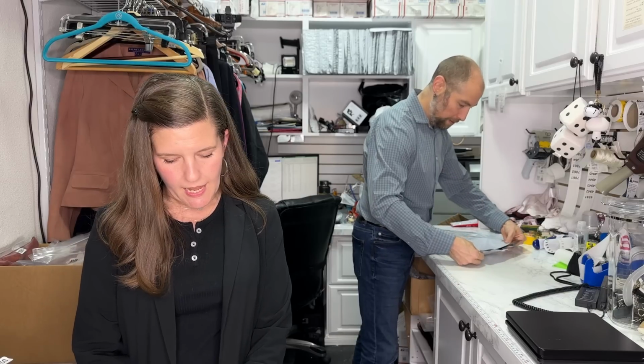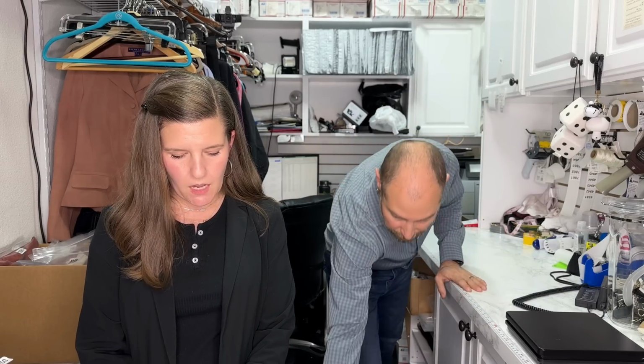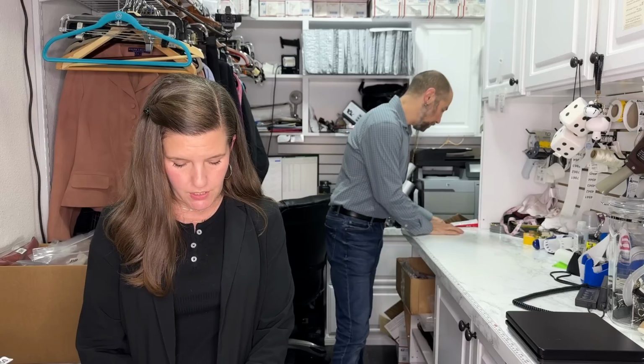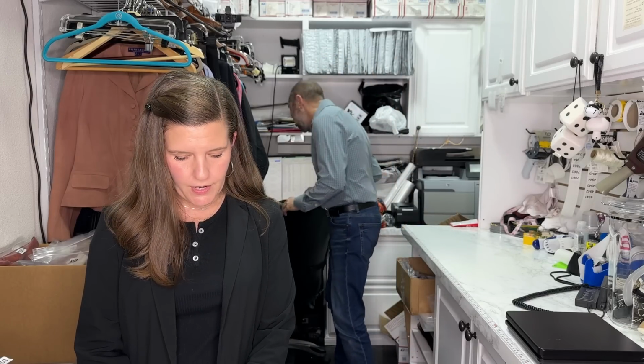Next is a chaser item. Chaser tank, women's size extra small, USA, graphic, red, white, tank top, burner, ringer, shirt. We've had this a long time, and we were just waiting for the right buyer, and they came along and purchased it for $26.95.